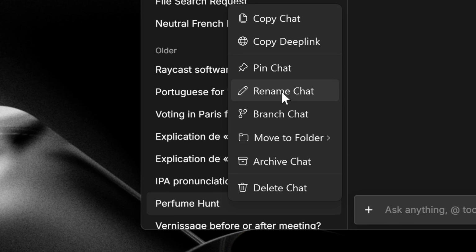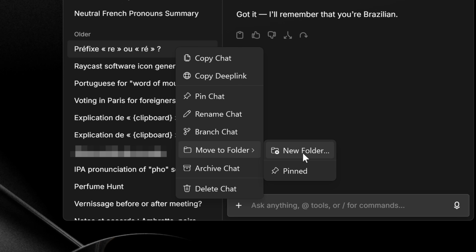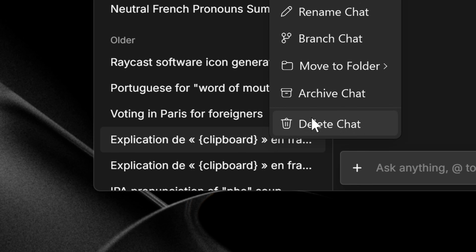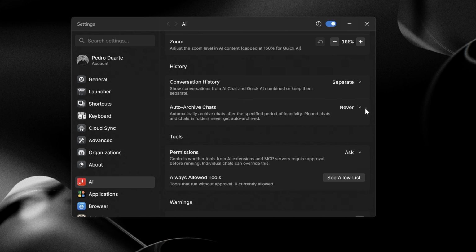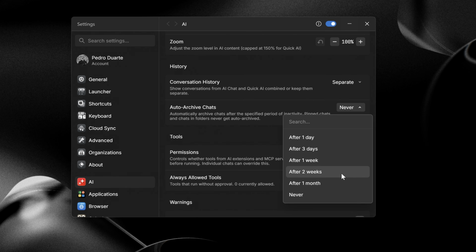There's a bunch more ways to organize your chats now. On the sidebar, you can pin chats as well as add them to folders and archive them. You can even ask AI in a chat to look up your recent conversations and group them into relevant folders, so you don't even have to do it manually. If you like to keep a clean history, there's also an option to auto-archive your chats. I use that one a lot. And archived chats are always resurfaceable, so you don't need to worry about losing anything.